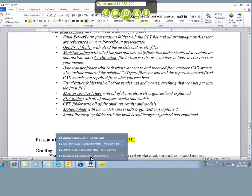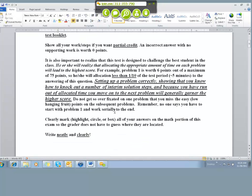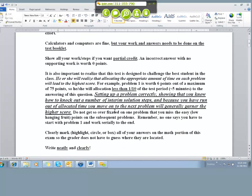Okay, let's now transition over and talk about the midterm, do a review of that effort and answer any questions that you may have. So let me start by saying that the high on the midterm was 63. The low on the midterm was 8. The average was 38 or 39.